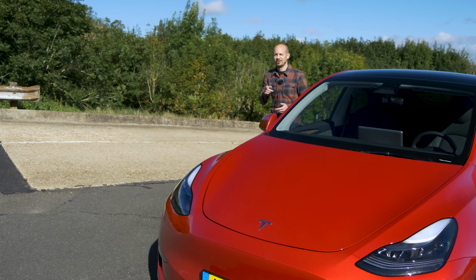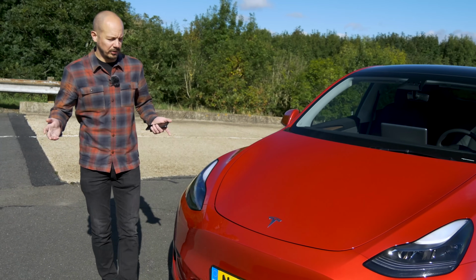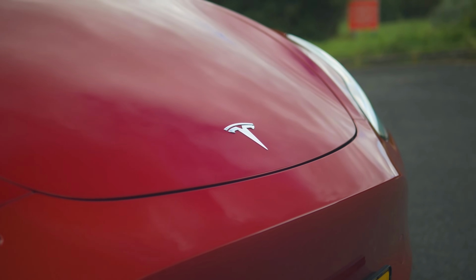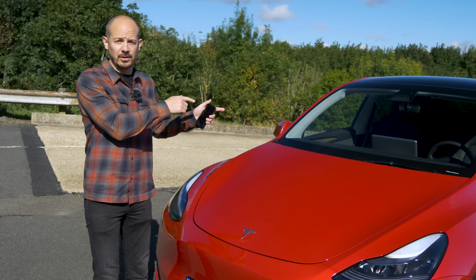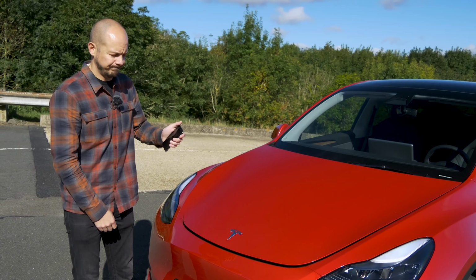But we're not quite done with storage yet, because if you come around to the front of the car, just like in the Model 3 and loads of other electric cars for that matter, there is a frunk under the bonnet which you can open either by using the touchscreen inside the car that I'll show you a bit later on, or from the Tesla app on your phone.